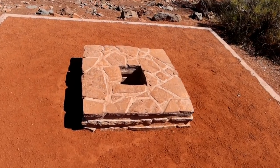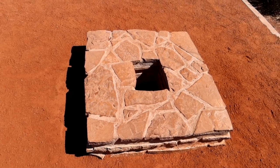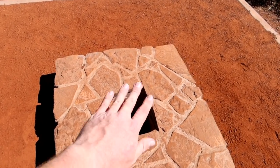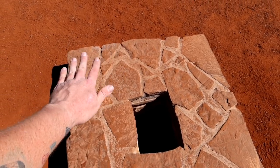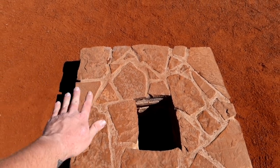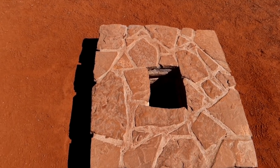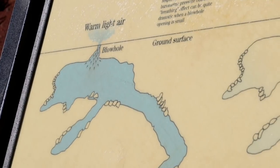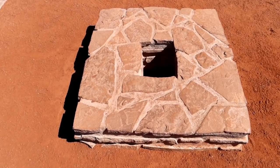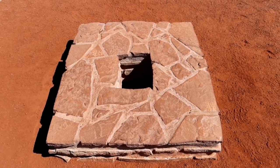So here we have what they call a blowhole, a crack in the earth's crust that seems to blow air out. And they've investigated. Oh, I feel it. They've investigated. It was used for any prehistoric purposes, but they found a few of them out here. It also says that the Hopi people believe that this was the wind spirit breathing.